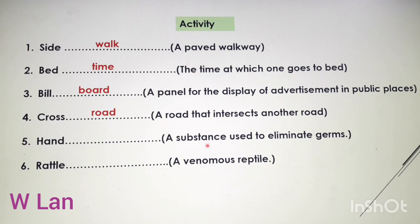Next one, a substance used to eliminate germs. That is hand sanitizer. Hand sanitizer. That is the correct one. Next one. A venomous reptile is rattlesnake. Rattlesnake, that is the compound noun. Okay, children and friends, you clearly understood. So let's go to the next slide.